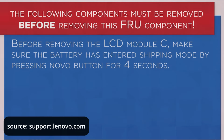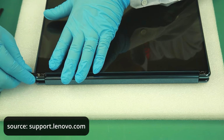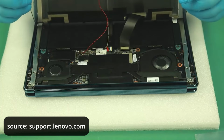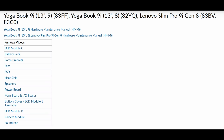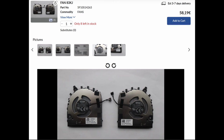Essentially, you have to remove the lower screen, pull out adhesive strips, and you will be able to remove the bottom screen and access internals. But nonetheless, kudos to Lenovo for not using glue to attach screens, so it's possible to open the laptop at home without any special tools. You can even order some spare parts from the official page and replace them if you need, but it might be quite expensive.